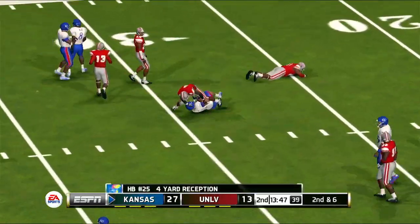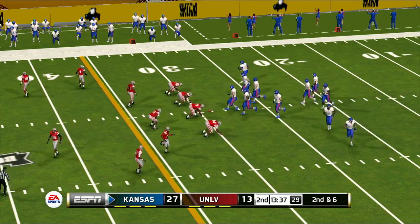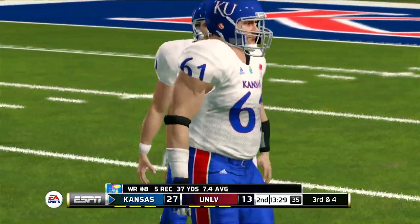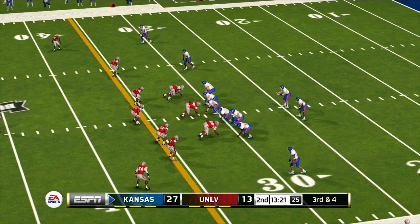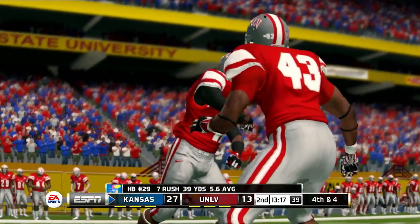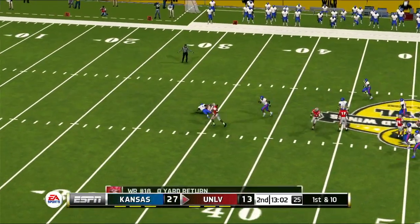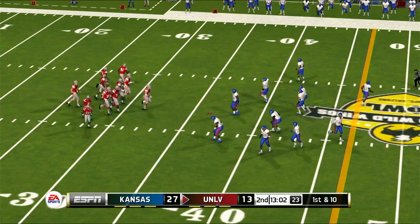Makes the catch, and look out, and he's taken down at the 29. Second down and six. Ball on the 29. Steps out at the 31-yard line. Inside handoff. And they make the stop at the 31. He got nailed on that one. They'll come back out with some confidence from having put through the field goal last time.